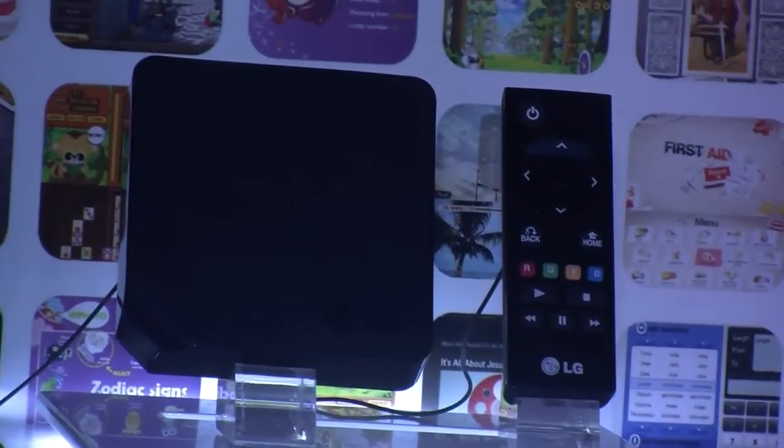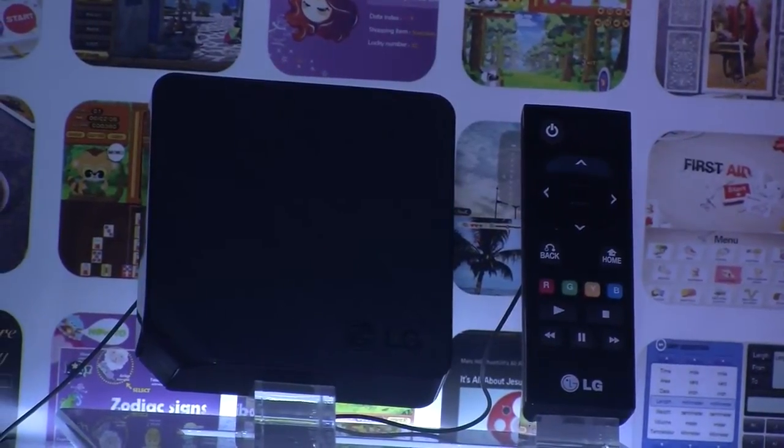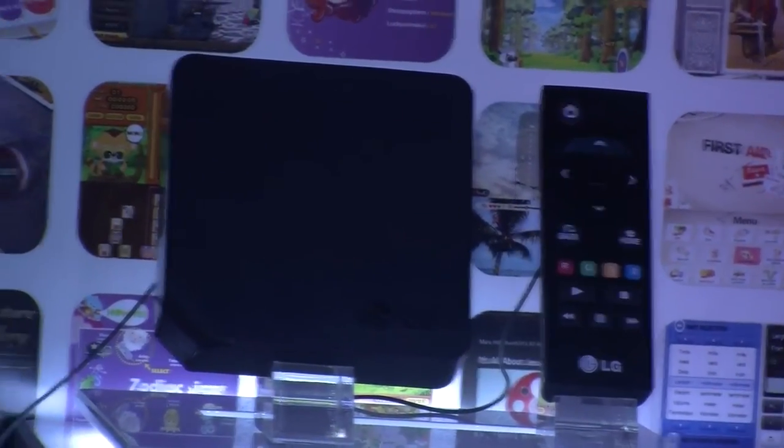So with all of our smart devices this year, initially at launch, all iOS devices, so iPod Touch, iPad, iPhone, as well as Android, there'll be a smartphone app where you can control the smart product, as well as use the keyboard on there to type.